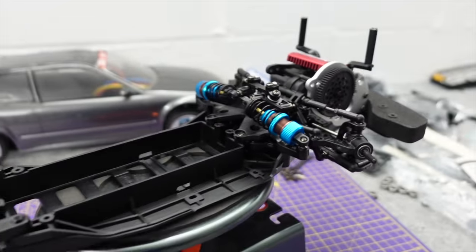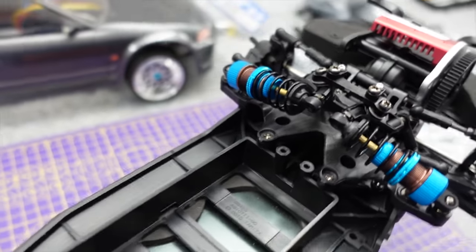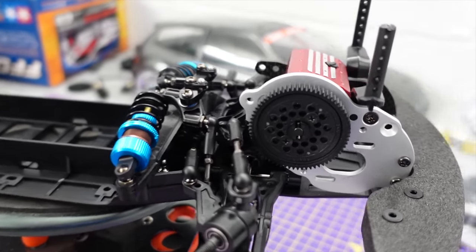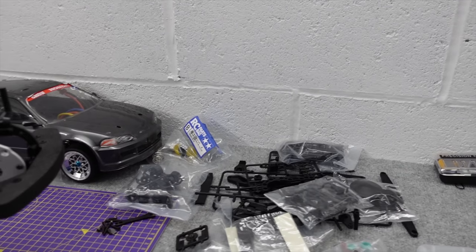So there we go, the chassis built. Just got a few bits to do. Gotta get the servo in there, battery cover, and I think it's got a tray there maybe for the ESC. Anyway, I've not built an FF03 before and this was a really nice build. There were some fiddly bits on it and I struggled to find all the parts, but you saw the mess. That's my own fault for not organizing it properly.